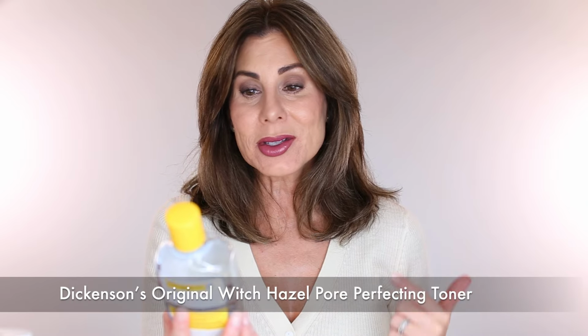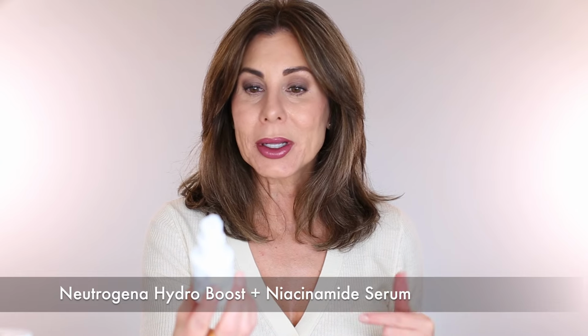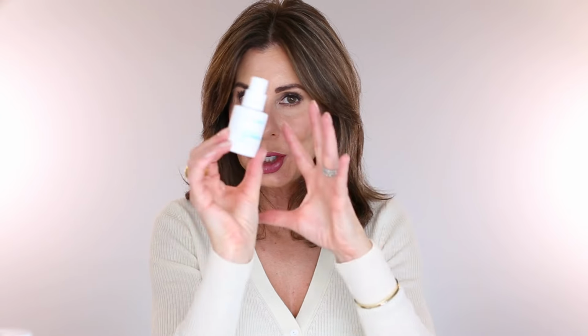And then I went back to an oldie but goodie skincare product that I use as a toner. This is the Dickinson's Original Witch Hazel Pore Perfecting Toner. I used this many years ago, you may recall, and I decided to revisit it. And then a couple of other products that I picked up that I'm using: I have the Neutrogena Hydro Boost plus Niacinamide Serum. What I like about this is it not only has niacinamide, I think it also has maybe alpha hydroxy acid in it.